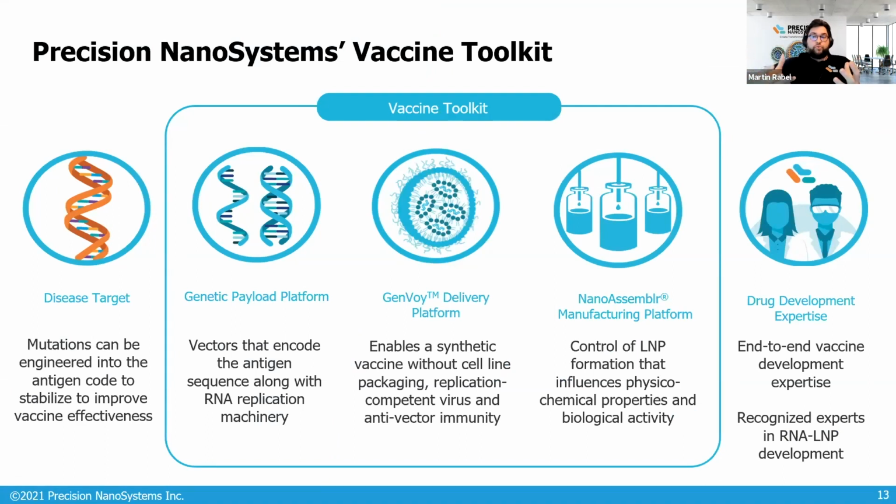Our vaccine toolkit consists of the genetic payload platform. So we can help you with sourcing RNA or even producing self-amplifying RNA. We also have our GenWay delivery platform, which is basically lipid mixes for different applications that can be used for the development of vaccine or non-vaccine genetic medicine. And we combine these 2 expertises with our nanoassembler manufacturing technology, which allows the control of LNP formulation and influencing the physical chemical properties and biological activity with the manufacturing conditions.